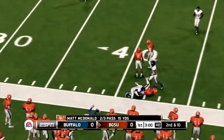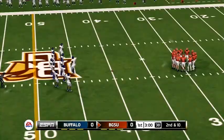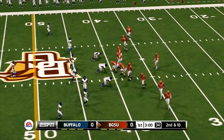Quick strike and he drops it. Massey was the intended receiver on the play. That makes it 2nd and 10. Second down and 10 to go. Ball on their own 40.